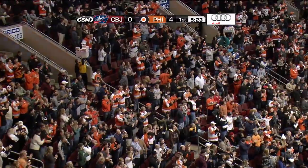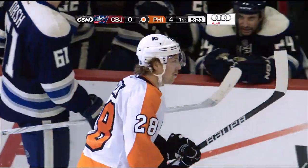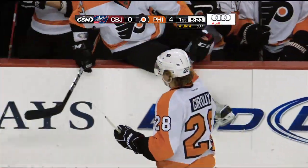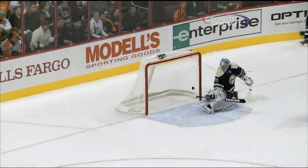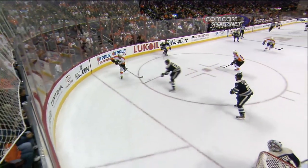Oh, Giroux, Jaromir Jagr continue their great chemistry. Giroux rings it in off the post. 4-0 Philadelphia. Giroux scores for a case of Tasty Cakes. Jagr put a clinic on Rick Nash in the corner. Nash, obviously a top-notch forward, not doing a great job in his own zone as he gets beat there. Actually, Nash came down to try to help out his defender. A perfect feed from Jagr to Giroux leads to the goal.